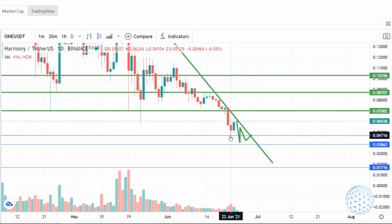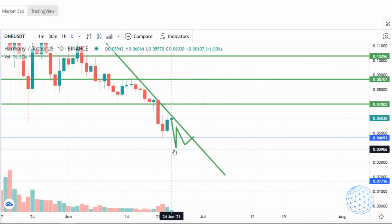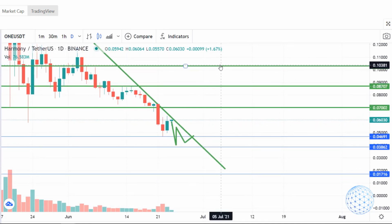Alright, so to summarize it, I'll be looking to buy somewhere at these support levels that we have below, and I want to see a break of the trend line. I want to see a higher low than the previous one, which will show me that the buyers are getting stronger, and then I'll have these three targets where I'll be happy taking some profits.